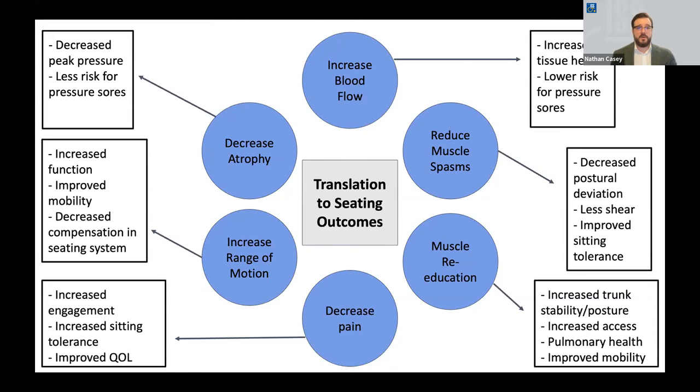And as we start to translate those to seating outcomes, we see that increased blood flow could result in increased tissue health and lower risk for pressure sores. We see that reduction in muscle spasms could lead to decreased postural deviation when in their seating system, as well as less shear and improved sitting tolerance. Muscle re-education could potentially help with increased trunk stability and posture, as well as increased access and independence, as well as improved pulmonary health. Decreased pain could result in increased engagement, increased sitting tolerance, and a relatively higher improved quality of life. Increased range of motion could result in increased function, improved mobility, and decreased compensation in the seating system. And decreased atrophy could lead to decreased peak pressure and less risk for pressure sores.